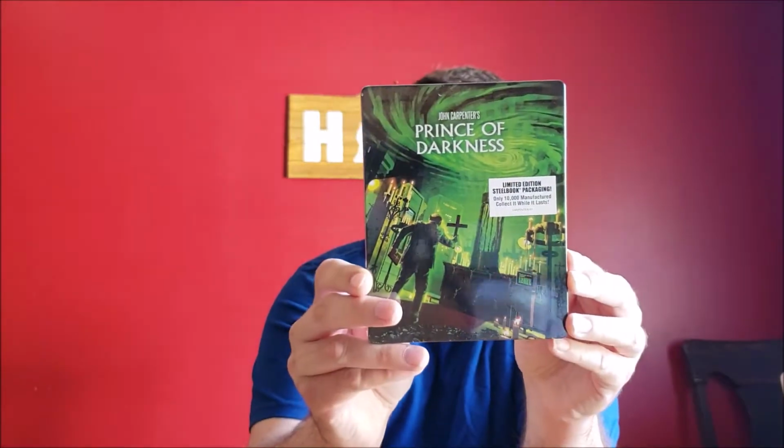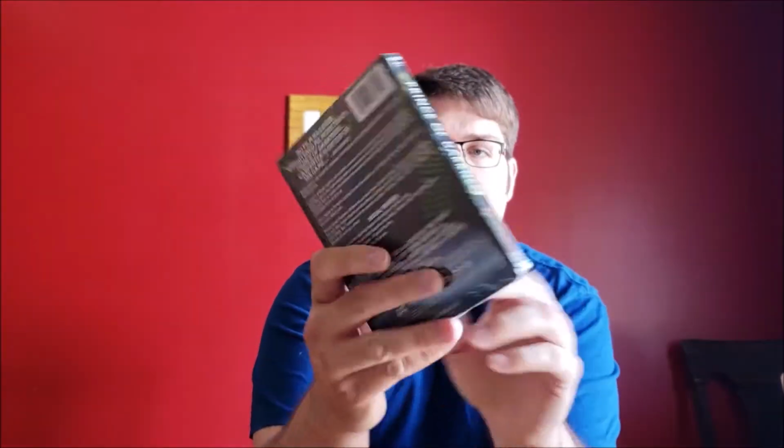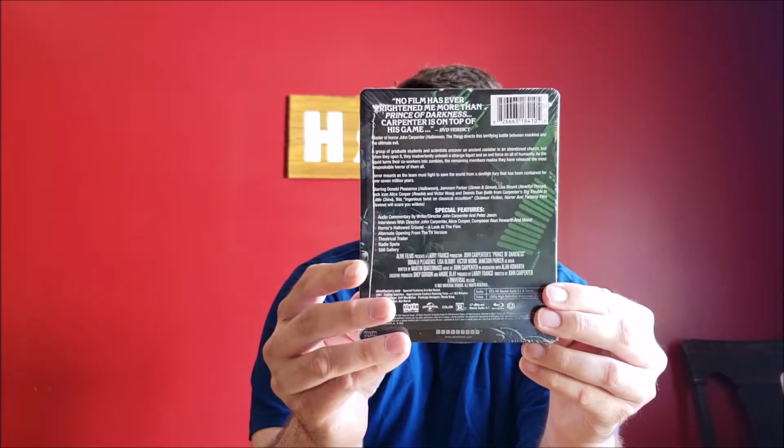Prince of Darkness. And this is one I kind of got. I resold my old, again, MGM DVD. I love the cover art on this. I've seen it a handful of times. Again, probably another one of Carpenter's lesser known films, maybe. I've seen it a few times. Don't really remember a whole lot about it. But I will open it and watch it very soon.